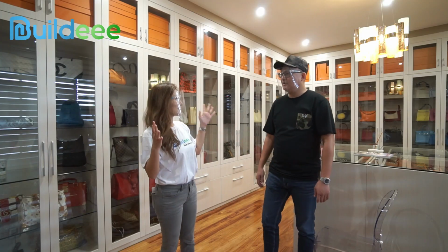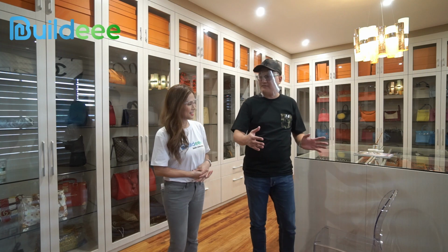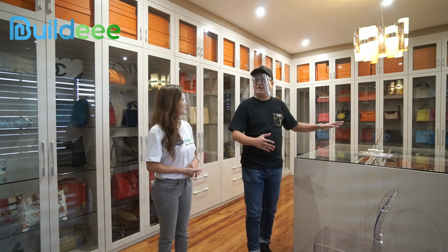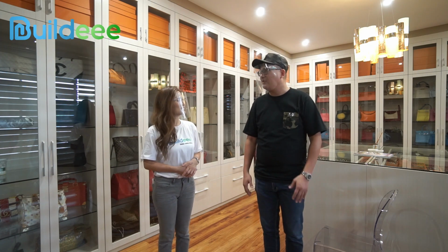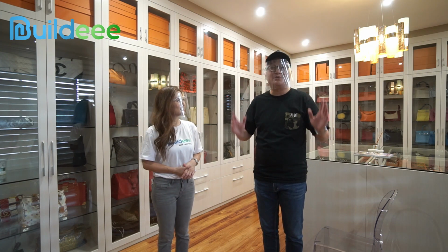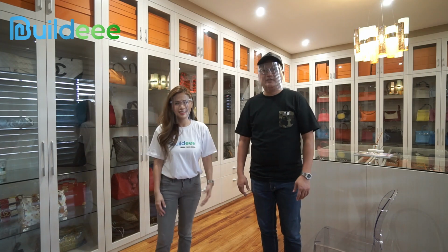So I guess Architect, the lady of the house, loves her shoes and her bags. Yes, actually, this used to be just half of the room. The other half was supposed to be a deck. Pero special request ni Madam. So, this is a huge bag and shoe room actually. It feels like a retail store, no?